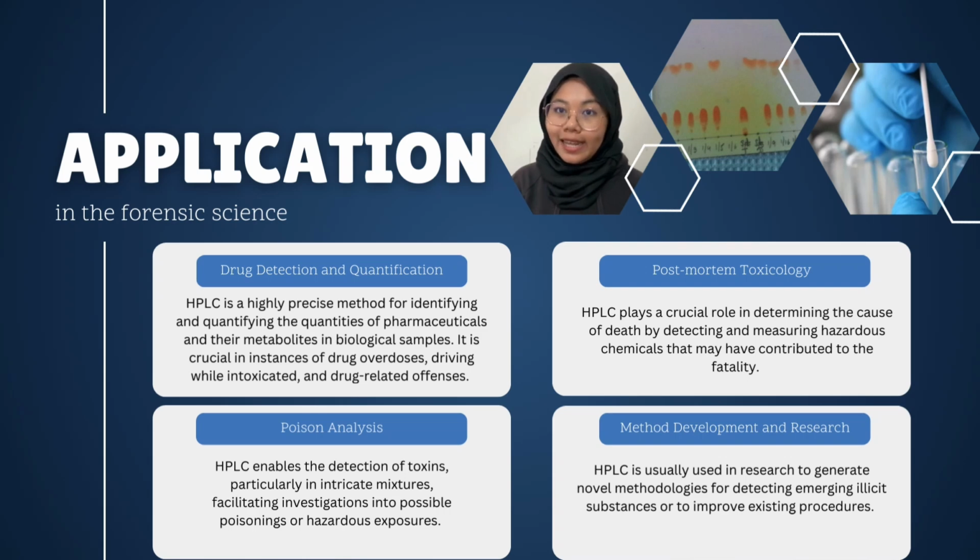Second, poison analysis. HPLC enables the detection of toxins, particularly in intricate mixtures, facilitating investigation into possible poisoning or hazardous exposures. Third is post-mortem toxicology. HPLC plays a crucial role in determining the cause of death by detecting and measuring hazardous chemicals that may contribute to the fatality. And lastly, method development and research.